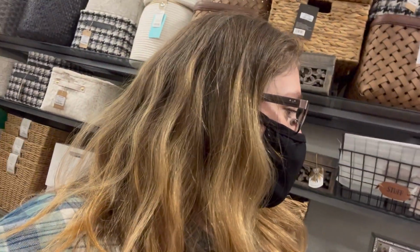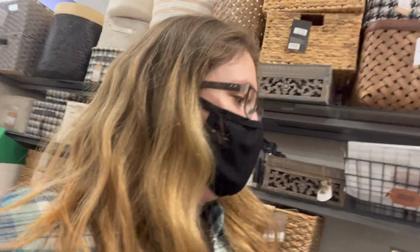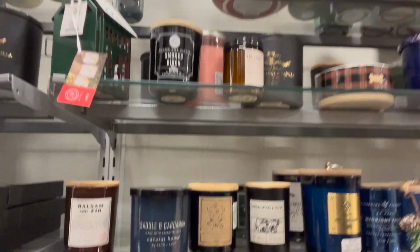Where's Haleana? We need a cart. We didn't get a cart, and we need a cart. Look, how about saddle and cardamom? Sometimes I don't know about these. You want something that smells like a saddle? A saddle.